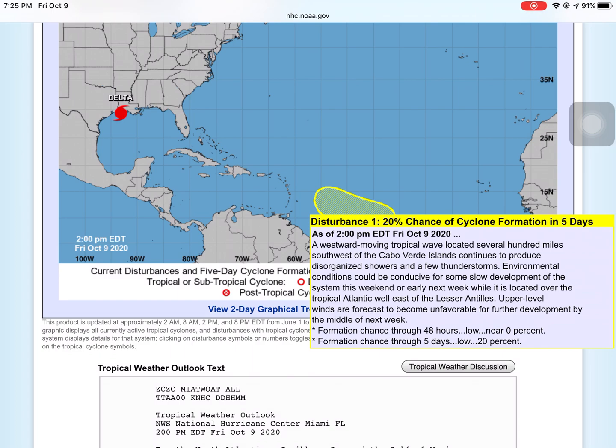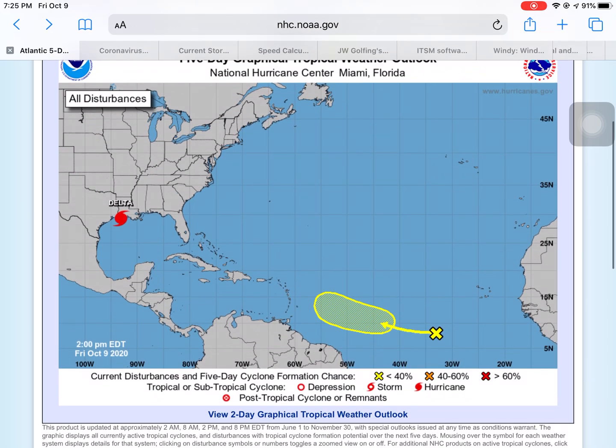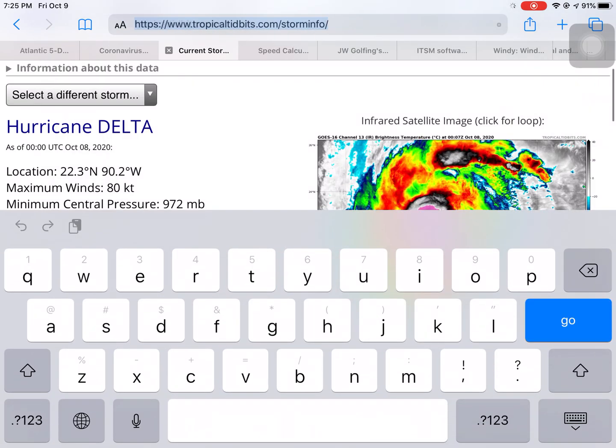But conditions are going to be unfavorable for this. Luckily, upper level winds are forecast to become unfavorable for further development by the middle of this next week. So this is not expected to be very bad for land because of the unfavorable conditions. But the thing we need to focus on is actually Delta.